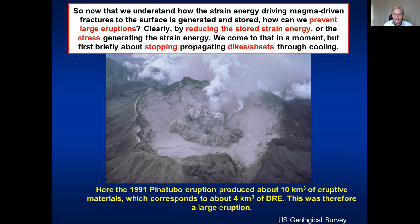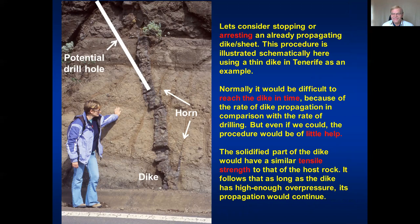Here I show that idea in a very schematic way, a very simple way. First of all, of course, the dike propagation is often relatively rapid in comparison with at least the rate of drilling. So it's probably very unlikely we could possibly drill down to the dike that was already propagating. But let's assume we could do it. I take an example from Tenerife indicating this kind of scenario.